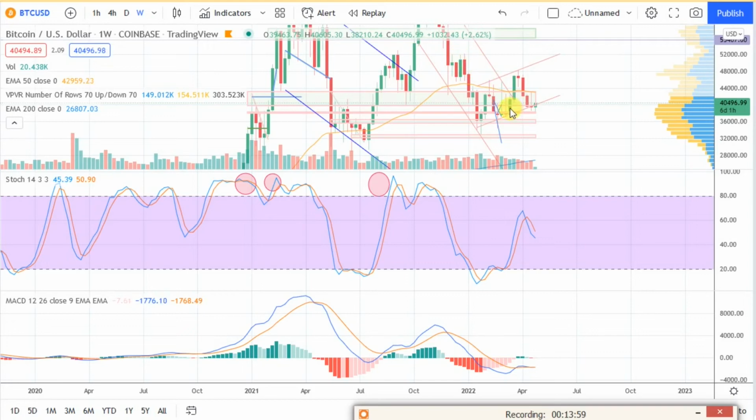Okay? Now, looking at the MACD, it's not looking very good. Number one, we're printing down here in the negative bars on the histogram. Number two, this bullish crossover gave up real quick and it reversed. And now it looks like we're going to have another bearish crossover. And this one trails this one. Okay? They come behind each other.